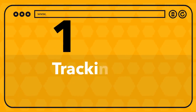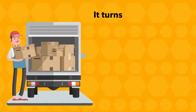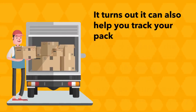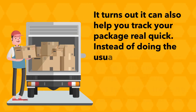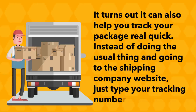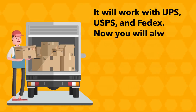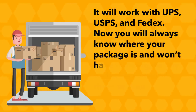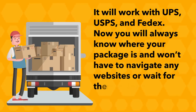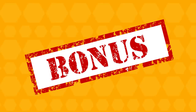Number 1. Tracking your packages. You already know you can use Google to look for all types and kinds of files. It turns out it can also help you track your package real quick. Instead of doing the usual thing and going to the shipping company website, just type your tracking number in a search query. It will work with UPS, USPS, and FedEx. Now you will always know where your package is, and you won't have to navigate any websites or wait for them to load.